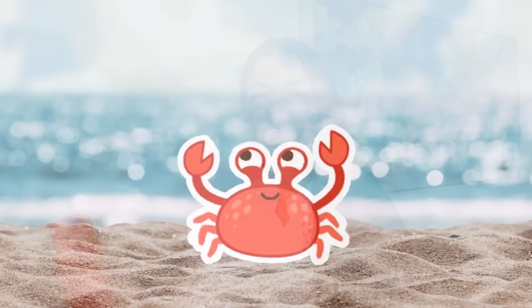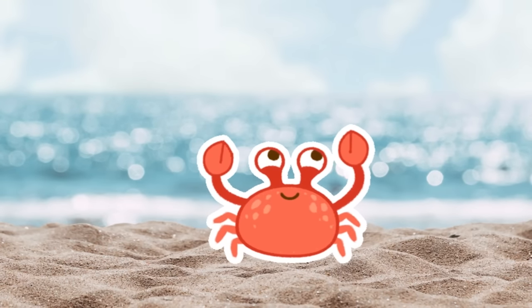Yes, so cute. Do you know where crabs like to live? Yes, they like to live on the beach, in the water. And sometimes you can see crabs out of the water, walking around with their little pincers. Crab, crab, crab. Red. That was a lot of fun.